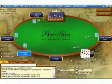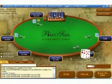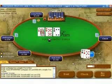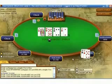I'm in the big blind. Got a 2-7. So we got a community pot. Hey, I'm getting pretty good pot odds here now. I'm just going to go ahead and see what happens. I got nothing, so let's see what's going to happen here. All right. I'm just going to check. 4 players. Weakness, weakness.